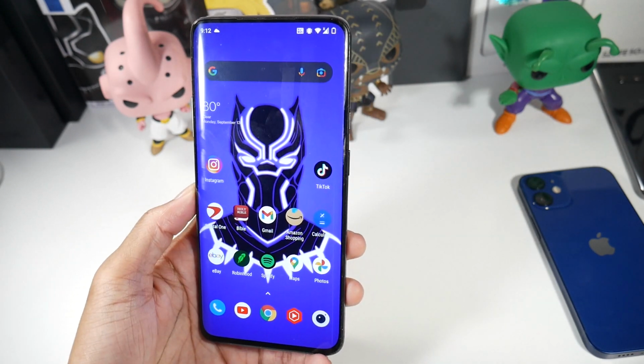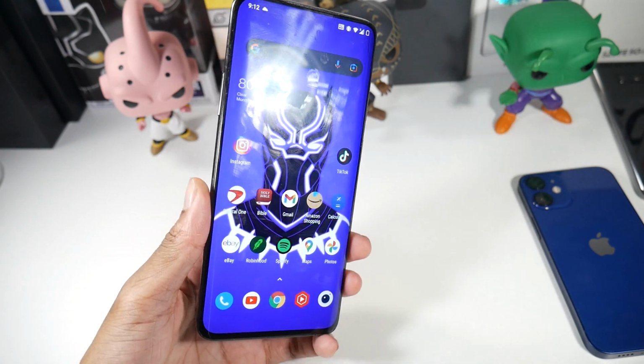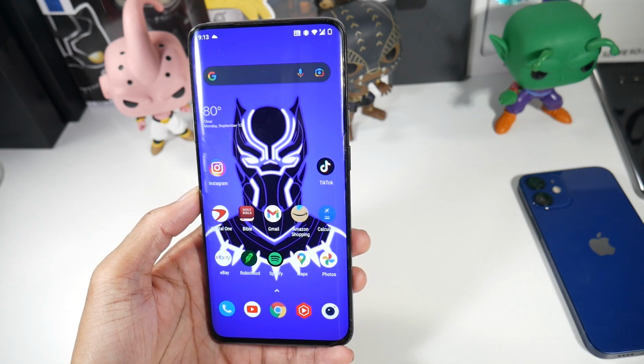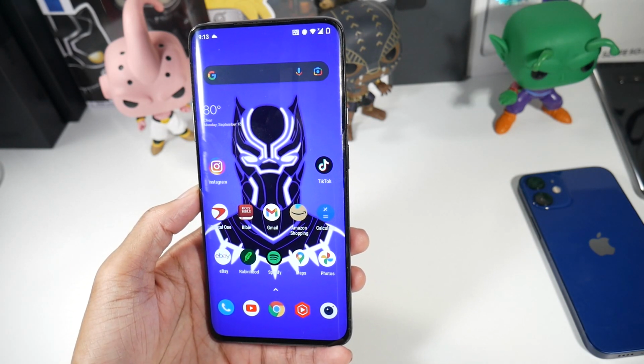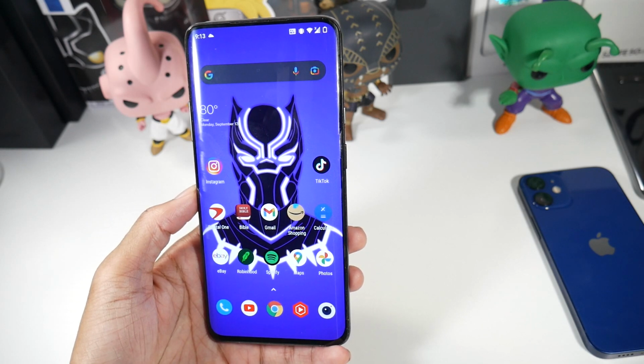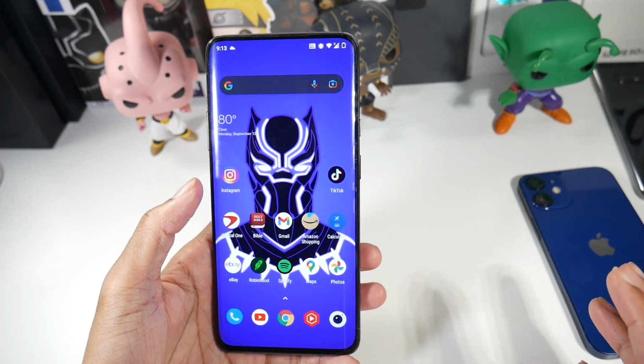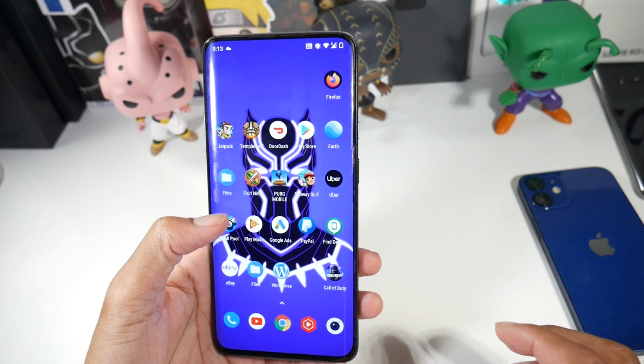And what else? Everything else is actually pretty solid on here. I really love the speaker quality. 128 gigs of storage is fine for me. I don't have an issue with storage on this phone, really. And like I said, most of the versions of this phone are going to be the 256 gigabyte version.